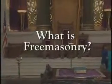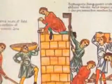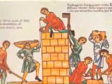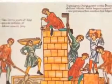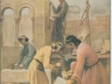What is Freemasonry? Freemasonry is a fraternity that has descended from or is patterned after British stoneworkers or Freemasons. It is one of the oldest and largest fraternal orders in the world.